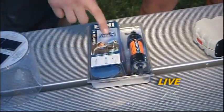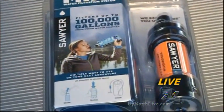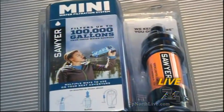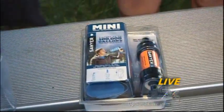Okay. And next, what do we have right here? And this is the Sawyer Mini Filter. What's really nice about this filter is that you can either use it like a straw, drink right out of the stream. You could purge water through it into your own water bottles, or you could use it inline like on your Camelbacks, so you got multiple different options. It also does 100,000 gallons of water, which is a lot of water to go through a filter.